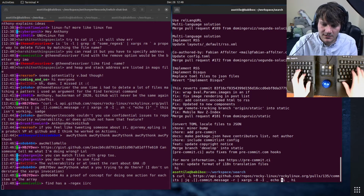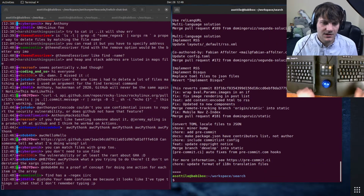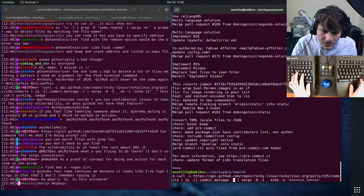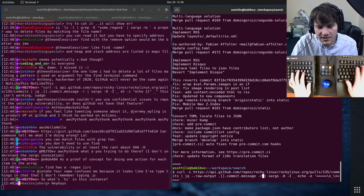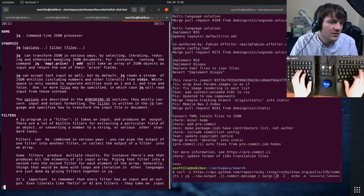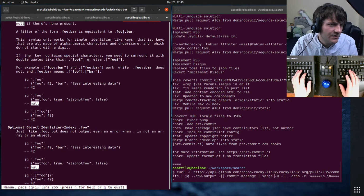But we could do like backend underscore backend, and then you can see like this. Oh, right. You need to do raw output. Oh, that might be what dash r does. Dash 0 is going to split on the null byte. Does jq have a null byte? Null input. Is there null output?